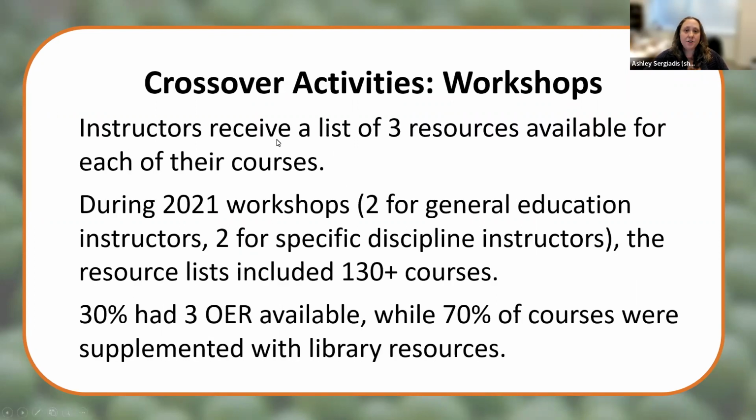We also host workshops that promote open and affordable materials, as well as our initiatives. For some of these workshops, we actually provide faculty a list of 3 open textbooks for each of their courses. And if we can't find 3 open textbooks, then we supplement those lists with library e-textbooks. So when I've looked back at our workshops, about 70% of our courses needed to be supplemented with library resources. So we could not find 3 open textbooks for those courses. And these are just 2 examples of how our initiatives work together.